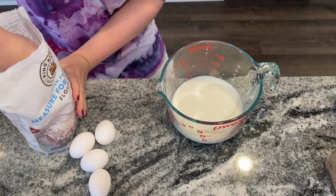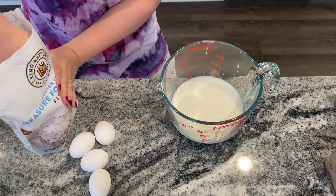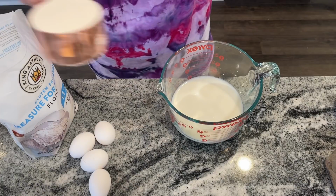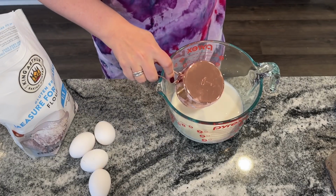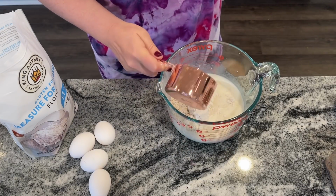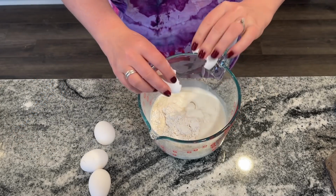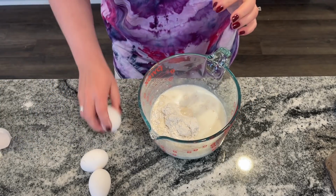You want to start off with 1 cup of milk, and you can use a milk alternative with this too. I've done that many times. It's very good. And a 1/2 cup of lukewarm water, as well as 1 cup of flour. We're using a gluten-free flour, but you can use just a regular flour. That's totally fine. And then 4 eggs.